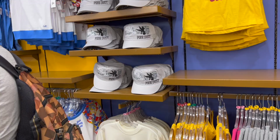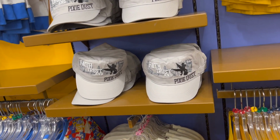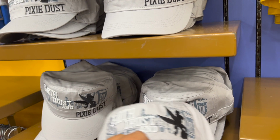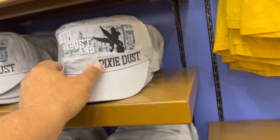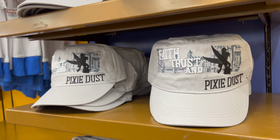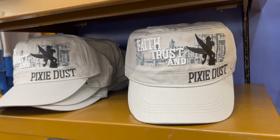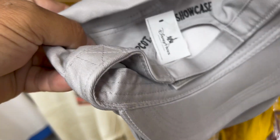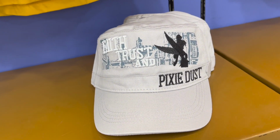That is cute. Oh, I might have to get this for Katie. I don't know if she would wear this kind of hat. $15, and it's Faith, Trust, and Pixie Dust. It's a Tinkerbell hat. I think it's like a painter's cap is what they call these. But $14.99, that's $10 off. Or no, it's that price because usually hats are $30 now. So this is different that it made the warehouse. It's from the Epcot World Showcase. I don't even think these are that old.